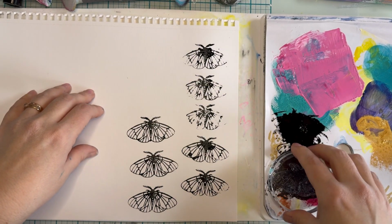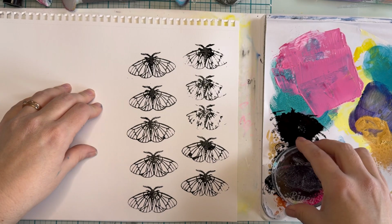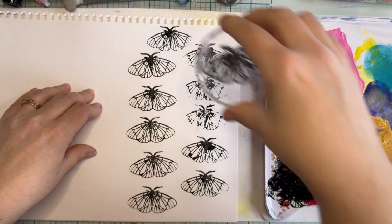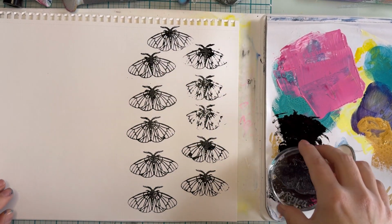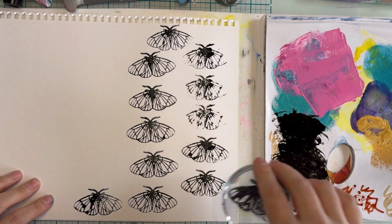And I'm going to have a bunch of them. You could make really cool backgrounds with this, you know, if you just kept stamping here and there, backwards and upside down or whatever. I mean, think of the cool stuff you could do with this. So I'm just going to make a whole bunch.